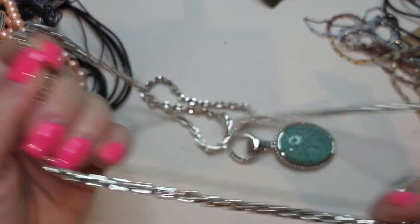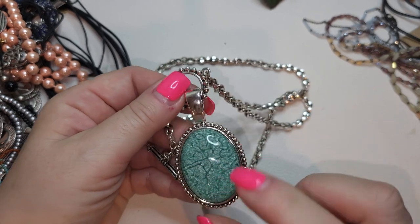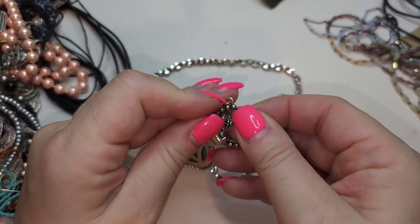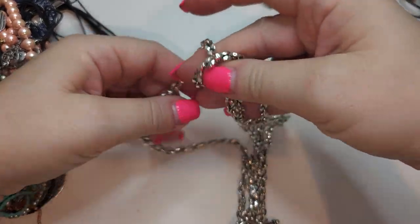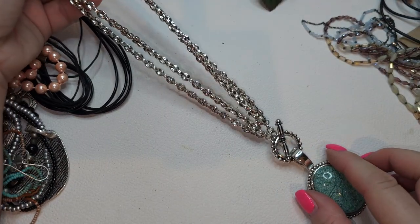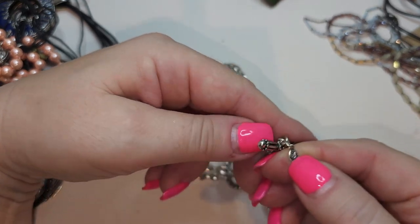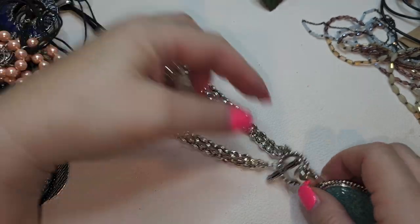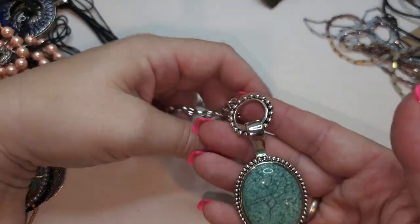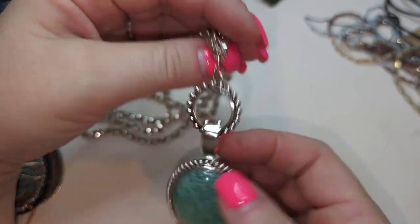Is this a Premier Design? All right, so we have a pendant. This is, I think, acrylic. I don't see any stems, but I think it's like this. It's a toggle clasp on the bottom. Oh yeah, right here it says Premier Design. Right here, got another Premier Design. Or maybe if you want it shorter, you can untangle it and just wear it like this. Okay. Yeah, this is an acrylic pendant. Very clean.